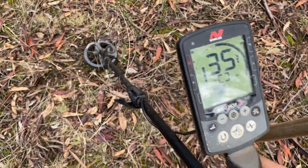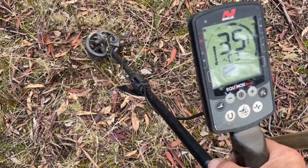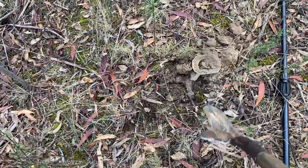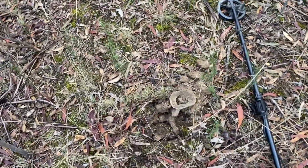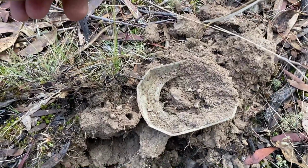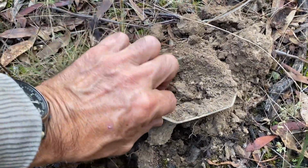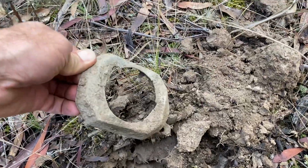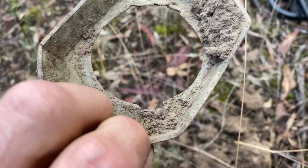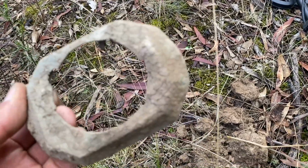Listen to that beautiful high-pitched signal. Just in there. High like a token. Anyway, let's, oh well, there we go. Answer solved. It's not a token. Do you know what that is? Any guesses? I'll tell you what it is before I even touch it. That's the bottom of a candlestick. She's a cast one. It was broken, but that's what it is. Look at how thick and bloody juicy that is. That's a great casting. No wonder it gave us such a good signal.